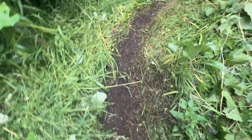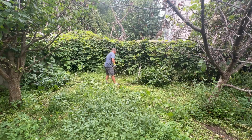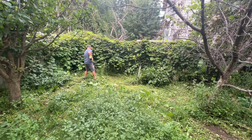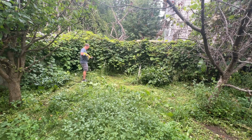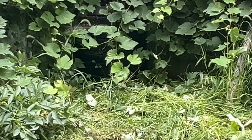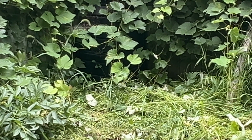As you can see now, there's actually a garden edge in here. The new homeowners didn't even know it was here. Another find back there. I didn't know it was there. The homeowner didn't know it was there. It's a compost bin. Tucked away at the back.